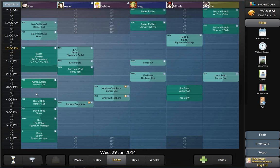So you guys, the wait list is a really awesome tool. And again, not only is it really efficient to use on your appointment book, it's also something that can stop some of that clutter and the little notes up at the front desk.